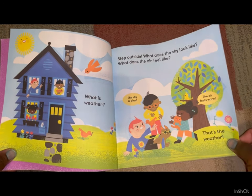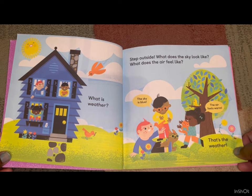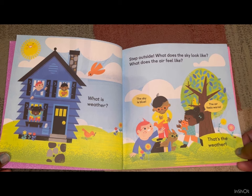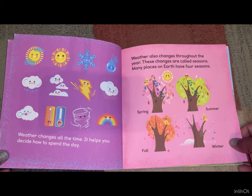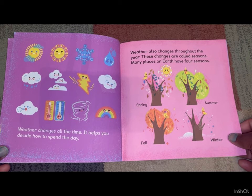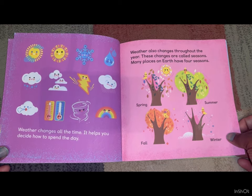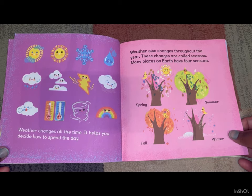What is weather? Step outside! What does the sky look like? What does the air feel like? The sky is blue. The air feels warm. That's the weather. Weather changes all the time. It helps you decide how to spend the day. Weather also changes throughout the year. These changes are called seasons. Many places on Earth have four seasons: spring, summer, fall, winter. Winter's my favorite.